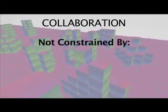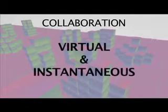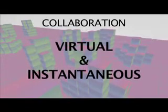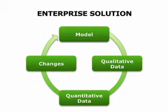Collaboration is not constrained by time, space, or language. Collaboration is virtual and instantaneous. The enterprise solution drives the communications process of the model. It guarantees that all the people with critical knowledge are using the model at the right time. Collaboration is the key to an efficient construction process and thus is the key to savings in the design, construction, and operations of the building.